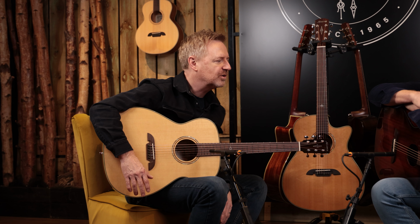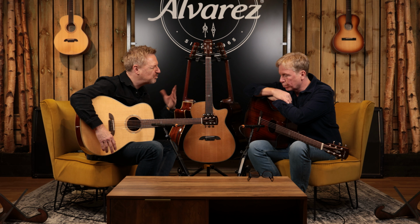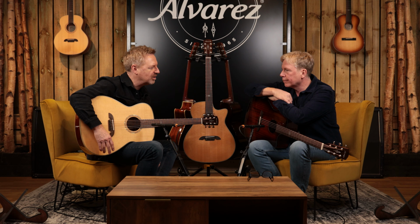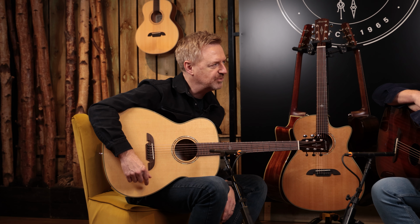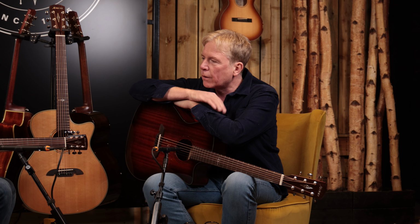Mate, here we are. What are we doing today? Today is all about Grand Auditoriums, our new lovely Masterworks Grand Auditorium, but generally about GAs as well. I've got something a bit interesting because mine is not a cutaway. Why are most Grand Auditoriums with a cutaway? How come you hardly see any like that? Mr. Taylor's thing though, wasn't it?